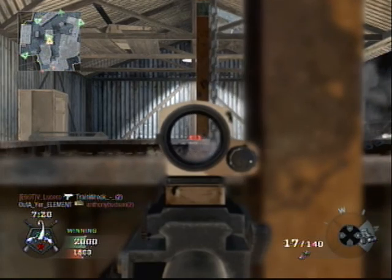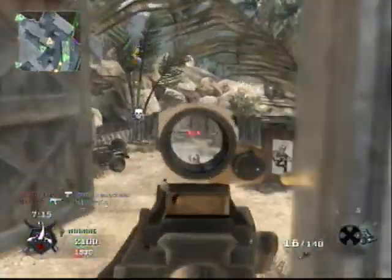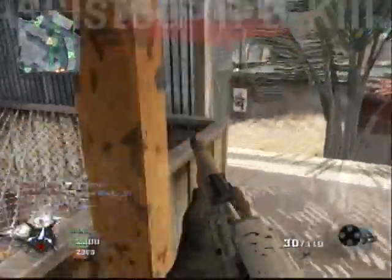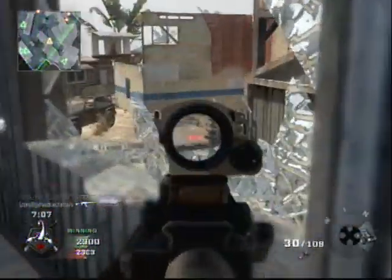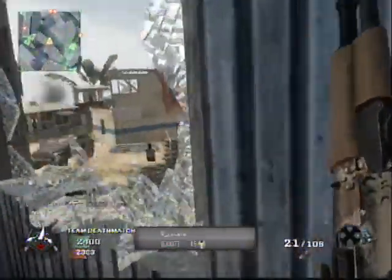I may look like I'm camping pretty hard here, but what I'm actually doing is looking at the mini-map and trying to figure out the direction that they will be coming from. Once again, going back to this window. Spot's really not too hard to hold down if you know what you're doing.